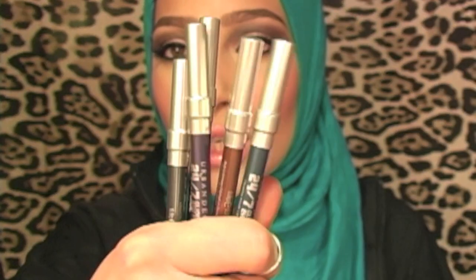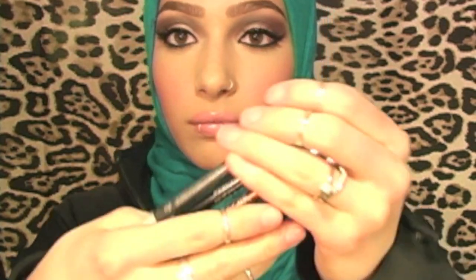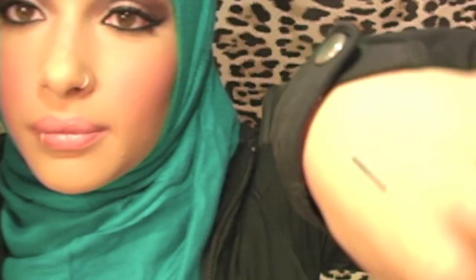The second thing is these. These went on sale at Sephora, and they were the Urban Decay 24/7 liners. They're super creamy and pigmented, and I've just been loving them lately. So I got like 5 of them. There's a black one, a bronze one, a gray one, a purple, and this teal one.